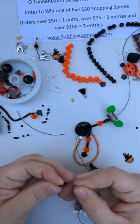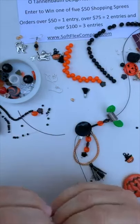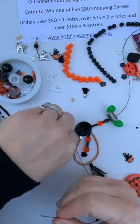Let's put our seed beads back on and kind of see where we're at and if we're liking where it's going.